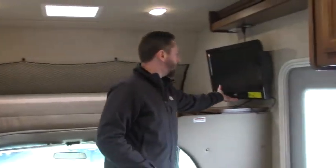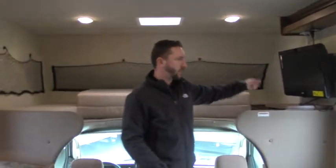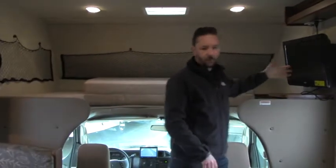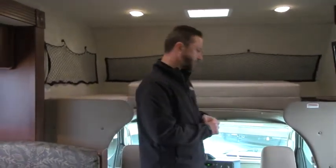Entertainment center built in right on the wall here. That's on a swivel out, a lockable arm right there, so that can be positioned for watching from different areas in the coach. Most of your control panels are right here, right inside the front door. So you'll have your awning controls there, some of your porch lights, your slide out control, as well as some of your tank monitors and your auxiliary controls.